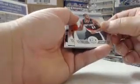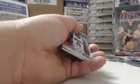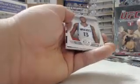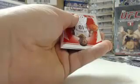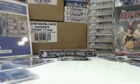Nicholas Batum. With a chunk missing, Corey Brewer. Deron Williams for the Brooklyn Nets. Totally silver, not numbered, Nets. Eric Gordon, totally red for the Pelicans, 91 out of 99. Walt Frazier, Knicks.